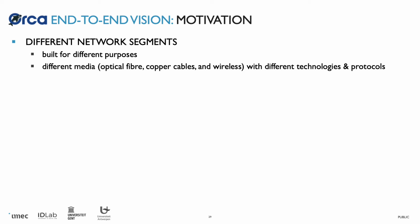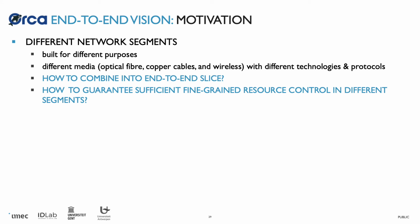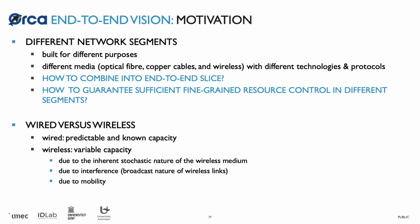That's why I would like to finish this presentation with the ORCA end-to-end vision. Different networks are built for different purposes, for example in terms of coverage, latency, and data rate. Different segments in a network can further consist of different media, for example optical, cable, wires. The main challenges are how to combine these segments into end-to-end slices and how to guarantee sufficient fine-grained resource control in the different segments.